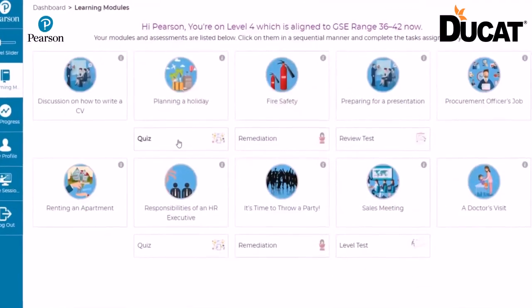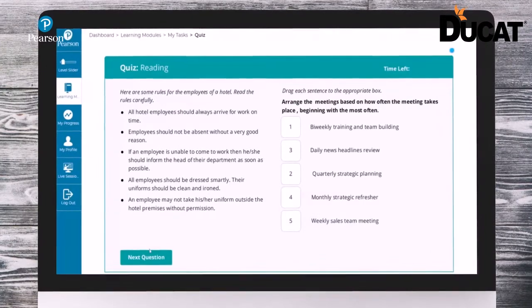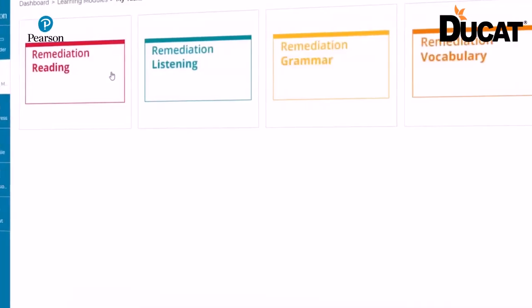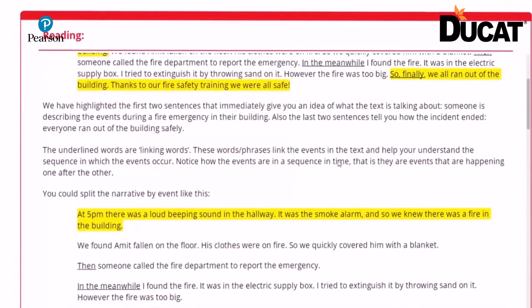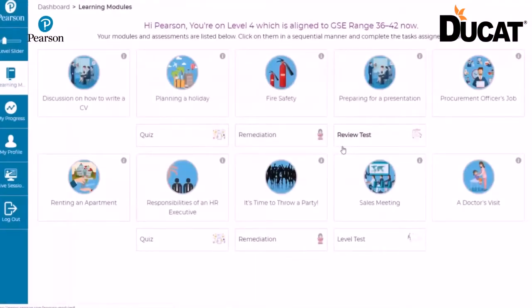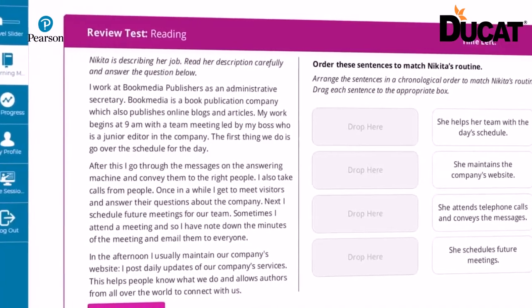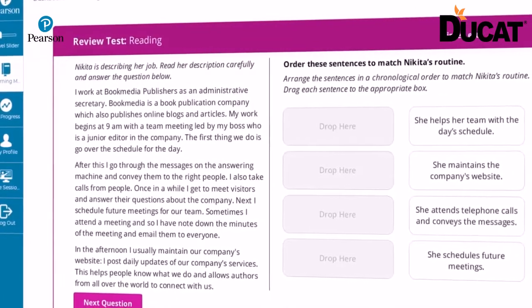After completing 5 modules, the learner can take a quiz to test their performance across reading, listening, grammar and vocabulary. Based on the score, the learner is taken to remediation in case they score less than 70 across any of the skills. Once the learner learns the concept in detail, they can be taken to a review test. The review test also comes with a 70% scoring criteria for the learner to move on to the 6th module.